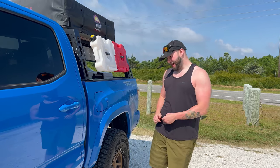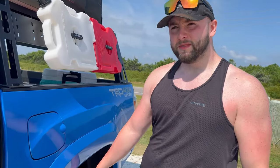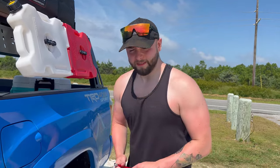So we're gonna air these tires down to about 20 pounds. I usually rock about 35 pounds in them. So we're gonna go down 15 pounds, and that should be plenty to get us out on the beach and not worry about getting stuck at all. So I'm gonna air these down. Give me 1 second.